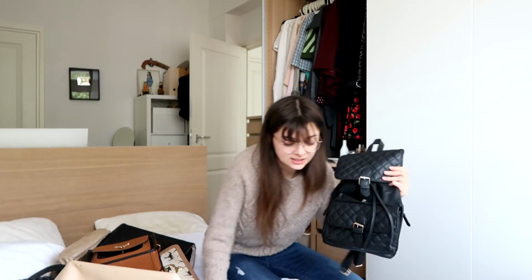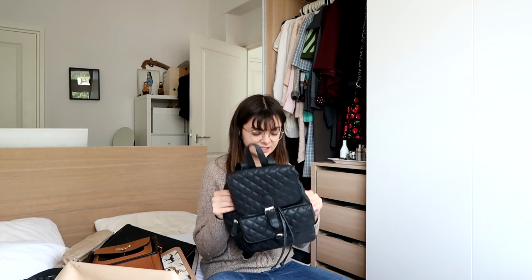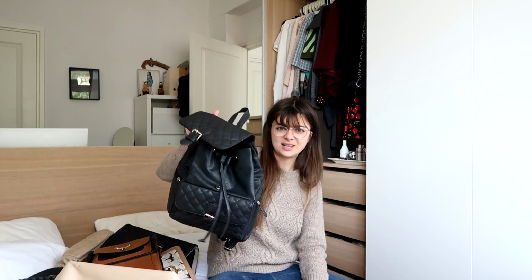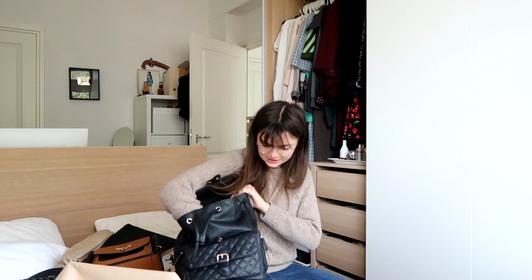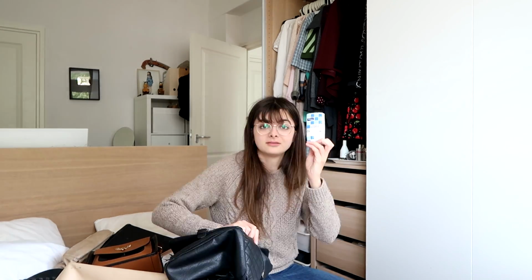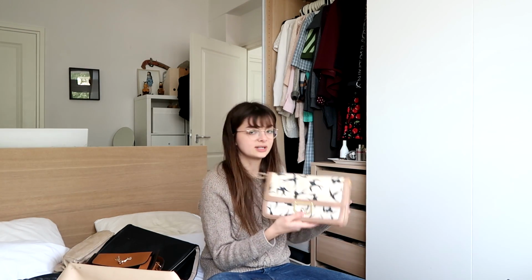Wow. This one I think I'm also going to get rid of, because again, I have my Fjällräven and I can't really see an occasion where I would pick this one over my Fjällräven. Also because this is just pretty heavy actually, and it doesn't fit that many things. But I think if I wanted to take such a small amount of stuff with me, I just bring a purse or a bag and not a backpack necessarily. Found tissues, more pads.